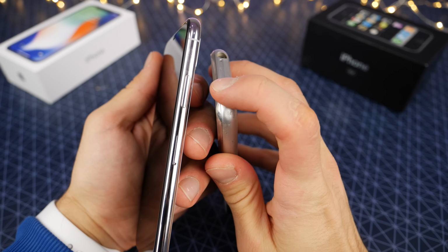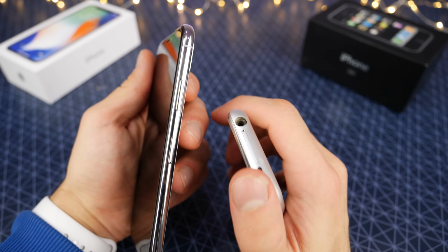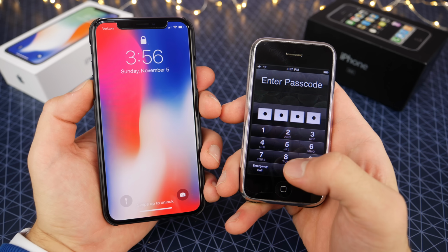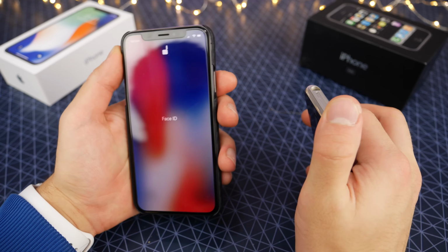Now, the power buttons on both of these are incredibly comfortable to use. Apple made the new one on the iPhone 10 longer, easier to press, and the first one was just on the top, so it was pretty comfy. Passcode situation on the original was pretty dire, just a 4-digit passcode. On the new one, you had Face ID. So definitely a huge difference in terms of security.